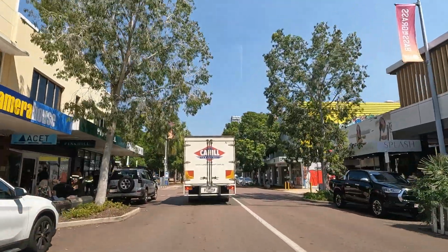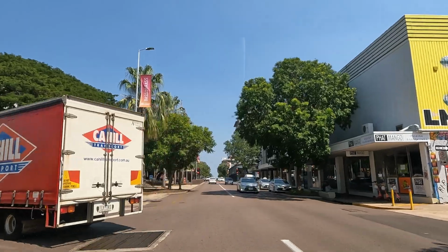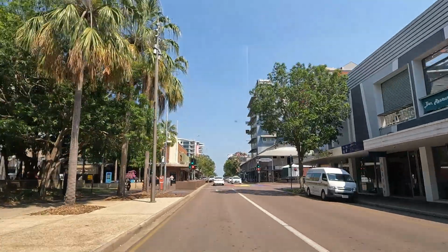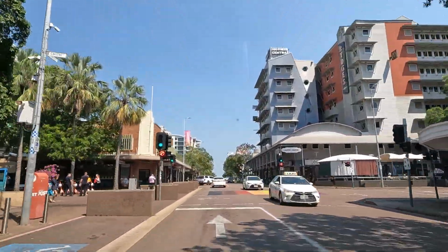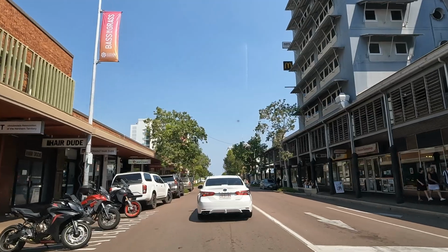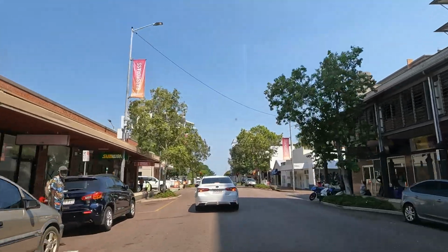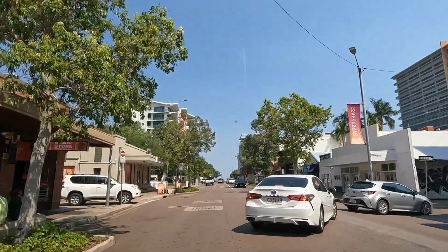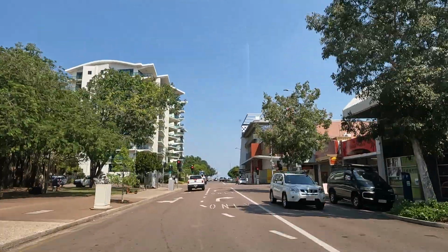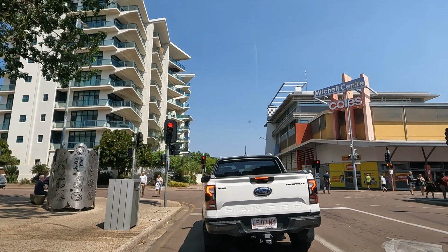So lots of nice specialty shops in the city centre, so you can have a wander around and see what you can pick up from, you know, some nice artworks to buy. There's a nice camera shop there, Camera House. You know, plenty of cafes, restaurants. And there's a Woolies and Coles in this area as well. So if you've been able to find yourself an apartment, you like to do your own cooking, you can get your own supplies there.